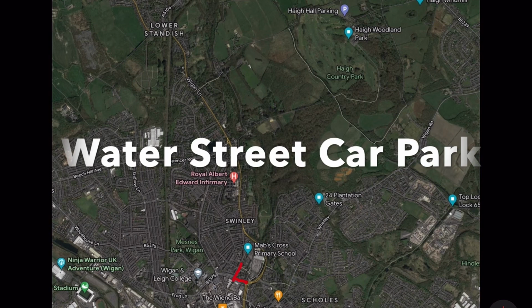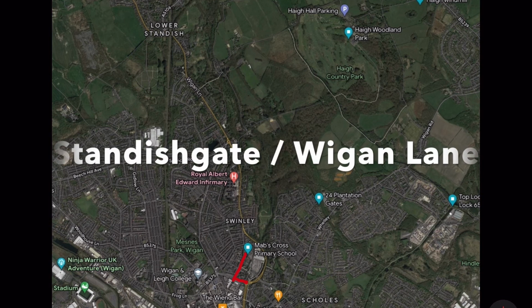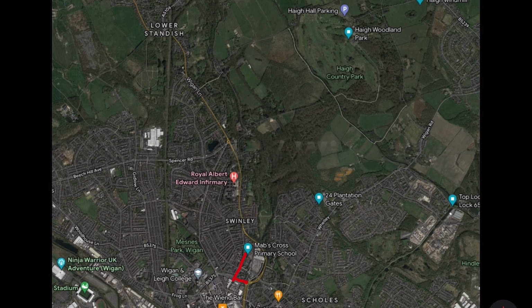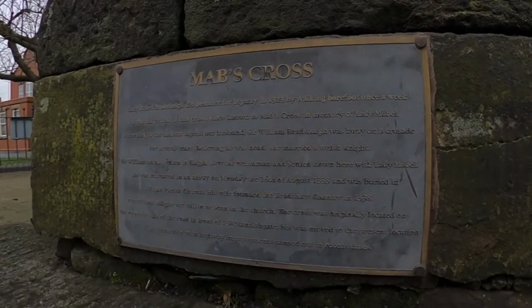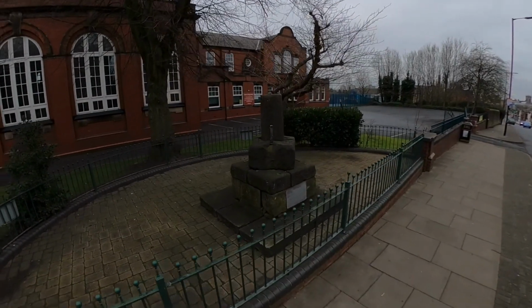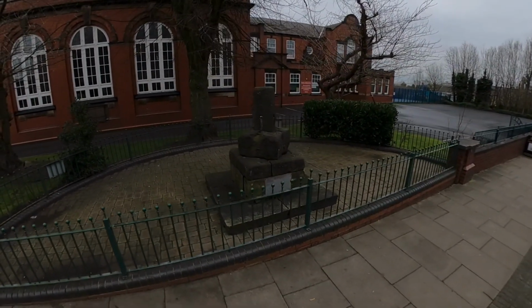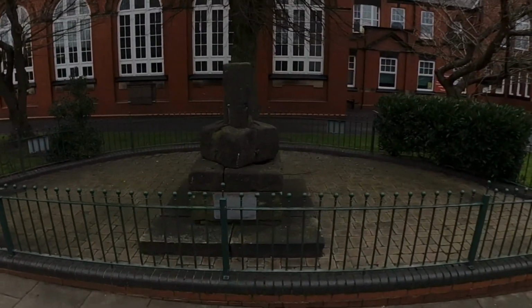So once we parked the car, we headed into town, then turned right, and we went up past Mabs Cross School. Here you can see Mabs Cross, which is a bit of an unusual feature, and I'm going to put out a separate series later in the year that'll cover Mabs Cross and other local points of interest. But if you want to, you can stop and read the plaque for some info here. It's got a little interesting story.